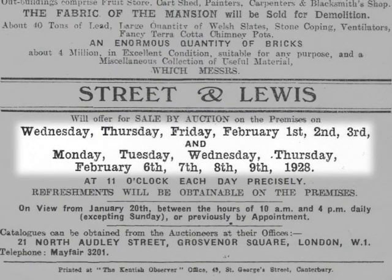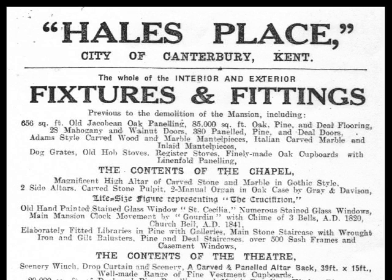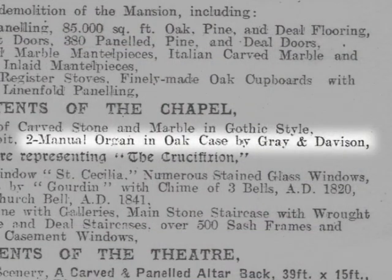Early in 1928, the fixtures and fittings were auctioned off prior to the demolition of the main buildings, including the chapel. The high altar from the chapel, of finely carved stone, inlaid with coloured marble, was sold for £200 and went to a church at Dulwich. The carved stone pulpit sold for £25, and a 2-manual organ by Gray and Davison realised £170.